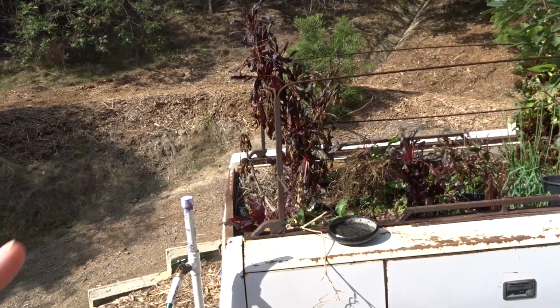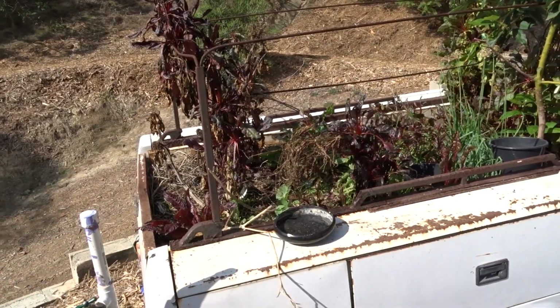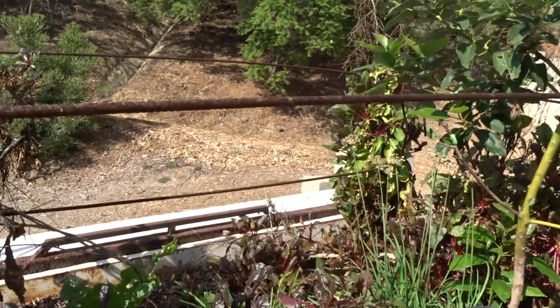I can either pull it out, I'll collect a bunch of seeds, and I'll see if I want to trim it down or pull it out. I might just clean it up, trim it down. I've got some red Swiss chard that is both green. See, it's kind of green and red, and then the red one.